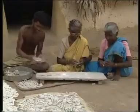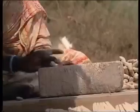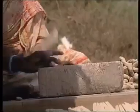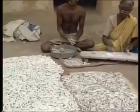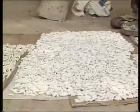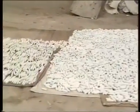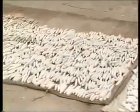Jaderi villagers prepare two types of Namakatti, one for local use and the other for the foreign market. From the villagers of Jaderi, the merchants buy the white clay piece for 5 paise each, but sell it for 50 to 75 paise in the market.